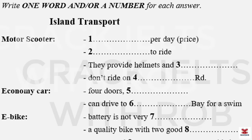Good morning. Island Transport Company. This is Brian speaking. Morning. This is Jenny Cartwright here. I'm visiting the island next week and I want to hire some form of transport. No problem, Jenny. Island Transport can offer a range of different vehicles to hire. So, the first option is a motor scooter.